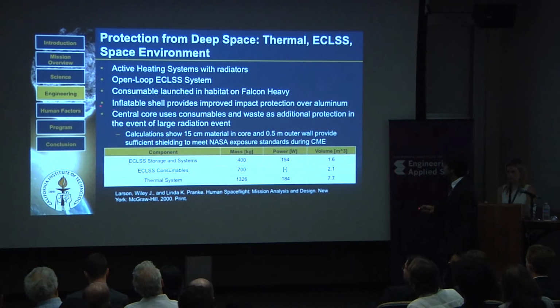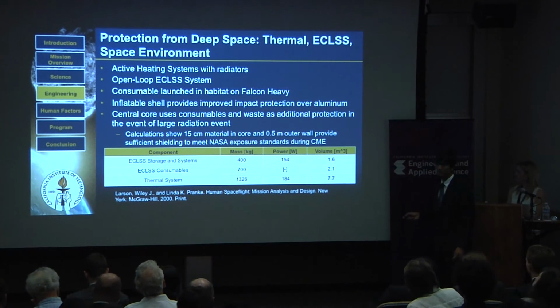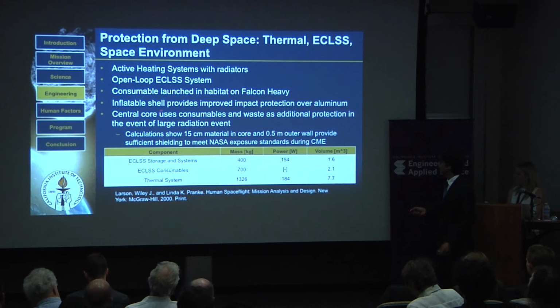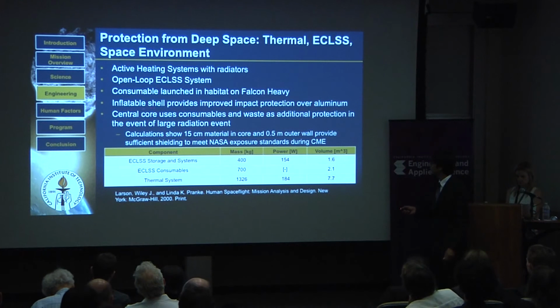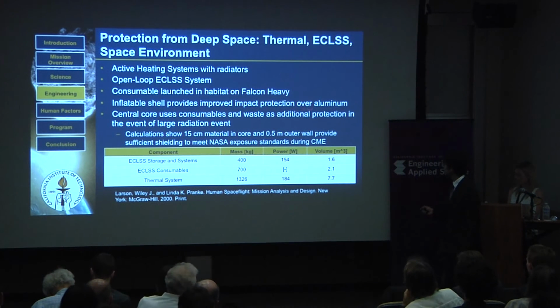And one more thing that we have found out is that the inflatable habitat, from the NASA specifications, which is in the process of being developed and in the future is going to be test flown, is the Bigelow Aerospace inflatable module, which provides improved impact protection over aluminum.